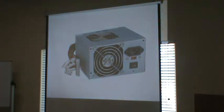Well, my computer's older than me. Well, yes. Oh, for you? Yes. All right.